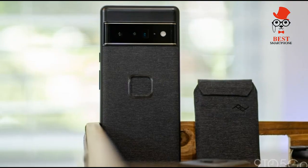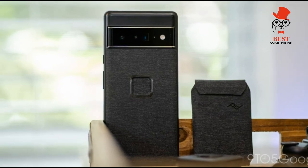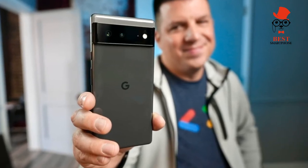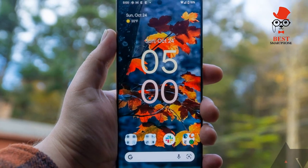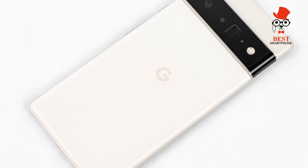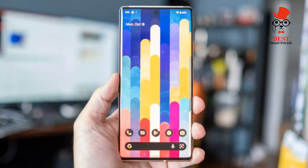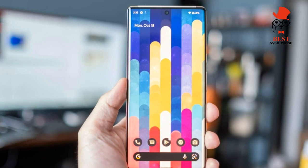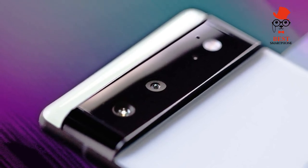Rear cameras, 50MP f/1.85 main, 12MP f/2.2 ultrawide, 48MP f/3.5 telephoto with 4x optical zoom. Front camera, 11MP f/2.2. Video, up to 4K 60 frames per second, HDRnet. Battery, 5000 mAh. Battery life, 7:49 adaptive, 7:55 at 60 Hz. Charging, 23W wired, charger not included, 23W wireless with Pixel Stand, 12W Qi.